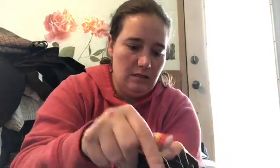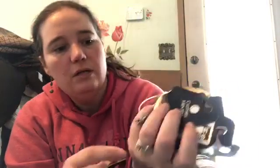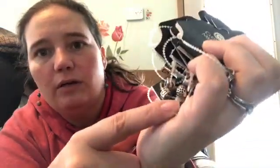There is, let's see, there's this one that's golf clubs, I think. Yes, this one's a little golf club bag. Pandora charm. Golf bag with the clubs in it. And then there's some spacers. But otherwise they are all, oh, and there's one other bead in there. But they're otherwise all letters.